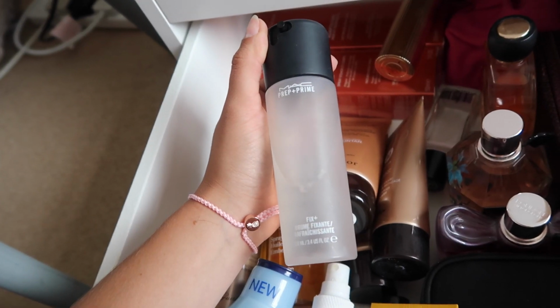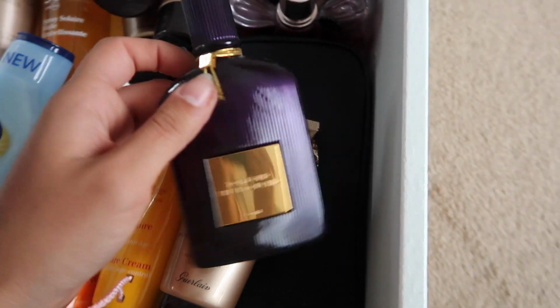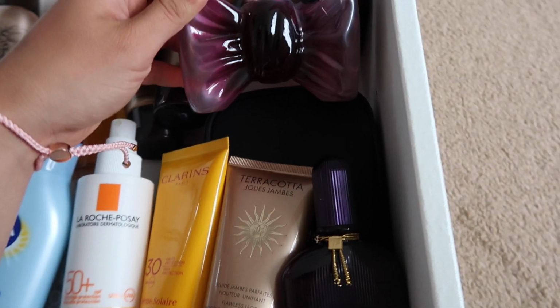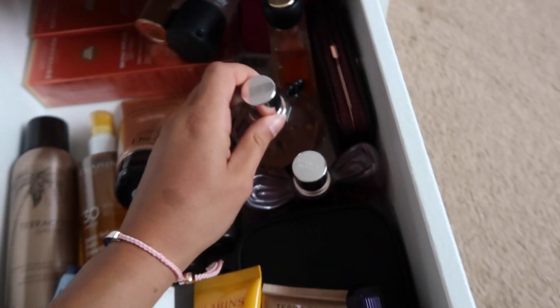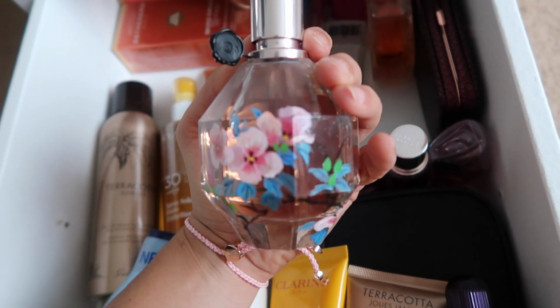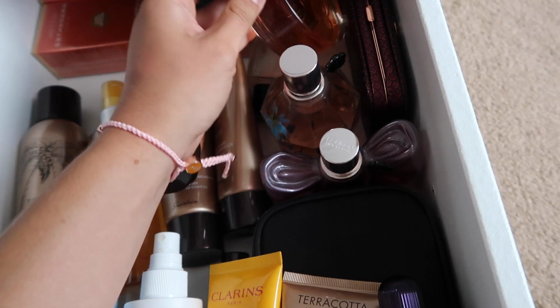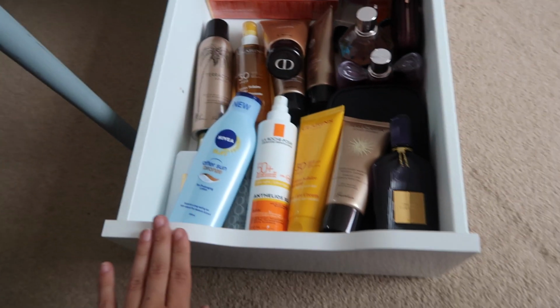Then I've got the MAC Prep and Prime Fix Plus. And then what else have I got? I've got the Tom Ford Velvet Orchid, Viktor and Rolf Bonbon. This is Bonbon Couture, best one in my opinion. Viktor and Rolf Flower Bomb. This is a limited edition bottle, which is literally stunning. Got Guerlain Terracotta, and then some Charlotte Tilbury brushes, and that is pretty much it. That pleases me so much.